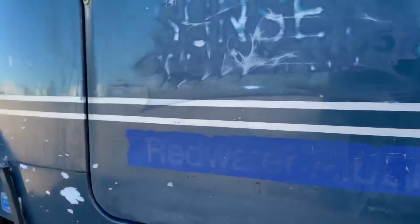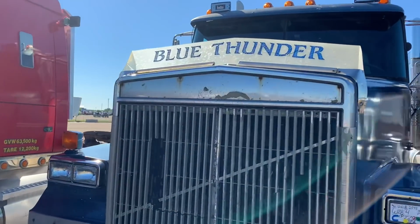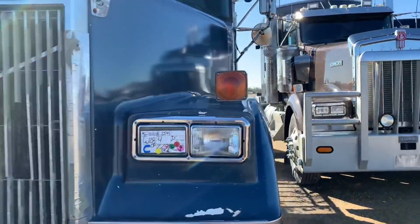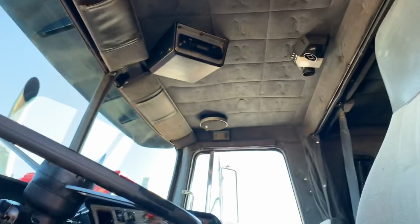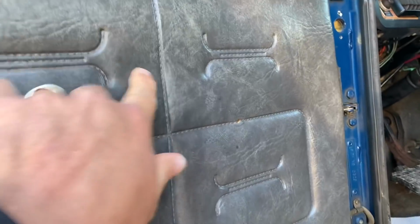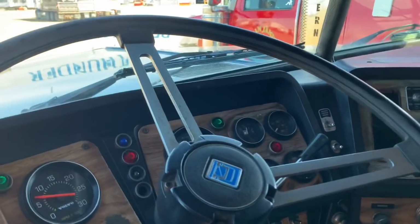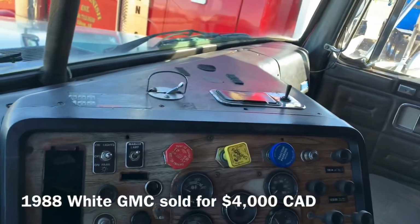What do we got here? Redwater. Blue Thunder. You're gonna eat lightning and you're gonna crap thunder. Old white GMC. No, it's a Volvo. Volvo GM. Okay. See one of these every day. I have seen that stitching pattern before though at other trucks in the wreckers. Tiny little seat. Oh, look at that groovy, nasty carpet. No, no thanks.